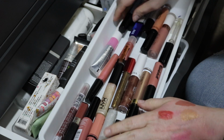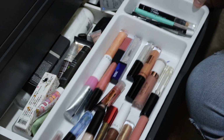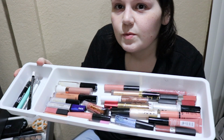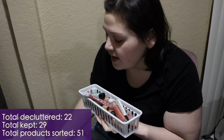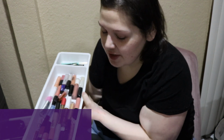Wow, look at that, you guys. This excites me to no end. It's so clean. I can lay everything perfectly flat. Out of this tray, this is what's left. So there were a total of 51 products in these trays. Out of that, I'm decluttering 22 and keeping 29. Not too bad and not too shabby at all. And I'm so excited to be able to see every color here and know that I really enjoy these. I'm going to continue working through this drawer and all the others because I have 3 drawers of lip products.